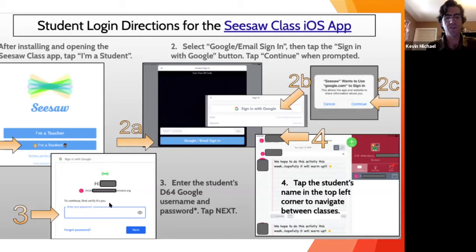You'll type in your child's 2030 or 2031 first initial, last name at Students D64. You'll type in their password, which is 64. You'll click Next. And when you do, if it's successful, and if your child is connected to the Seesaw account, it will take them to the landing page where they'll have access to their classes and any posts or announcements that have been shared by the teacher.